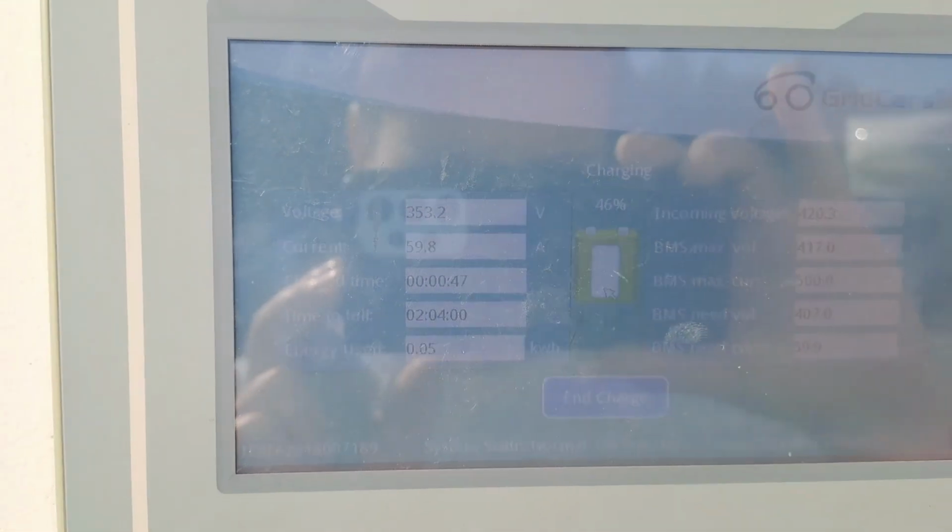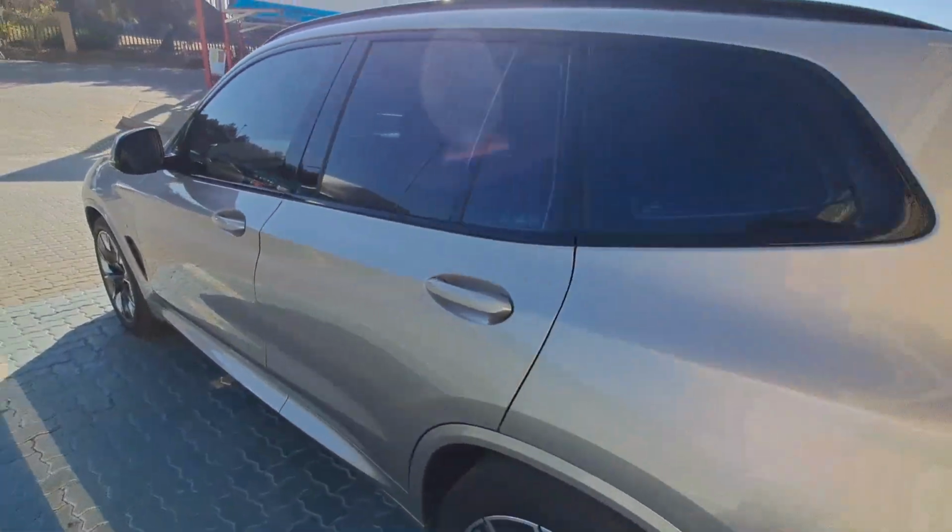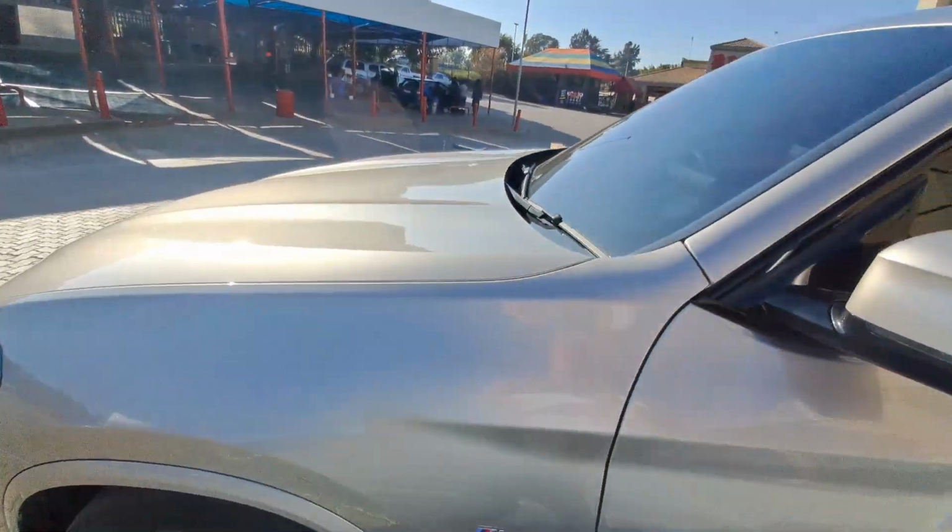So we're most probably not going to stick around for the whole 2 hours over here. We're going to walk around a bit and then just give it a bit of a charge and see when we're back what the average range is, and then take it from there. So we're going to leave this beauty over here. It just looks stunning. This is what it looks like when it's on charge. Check here.